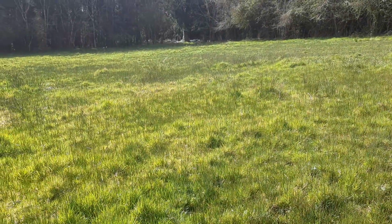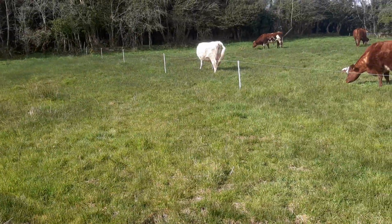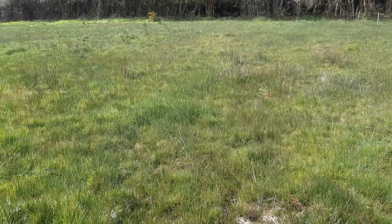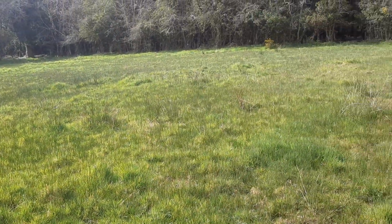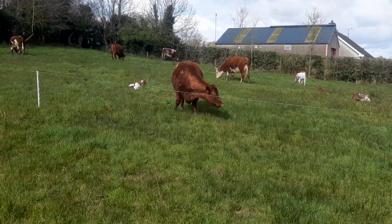So I have the cattle now on it here since 2017. And I'm regeneratively grazing it in the last couple of years, which is I'd graze it and then I'd move them on and give it plenty of rest. So it's definitely starting to improve.